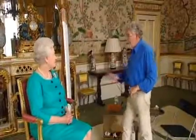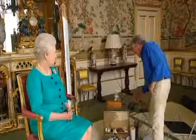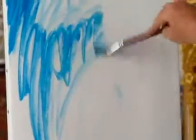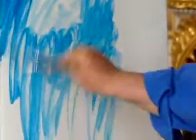My approach is to just break down the canvas, kill the white, so that it's not scaring the living daylights out of me. If you have a huge, expansive white canvas, it's just awful. Now, that shoulder will be about there. I hope this canvas isn't too close. Imagine if I sloshed paint all over the Queen.